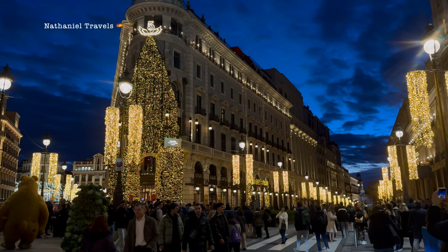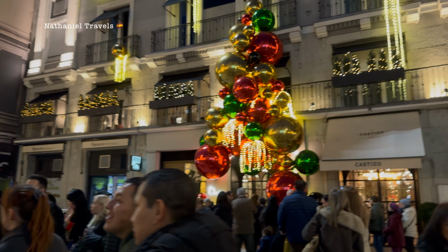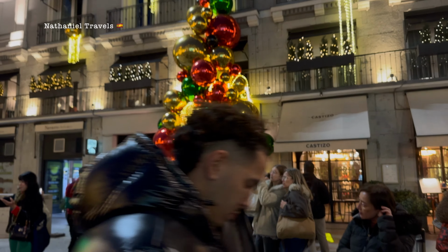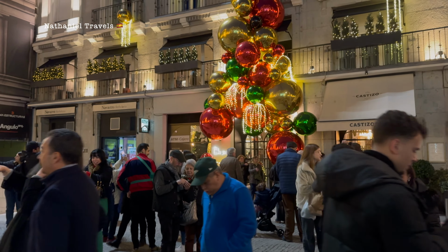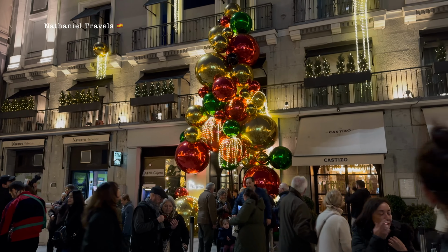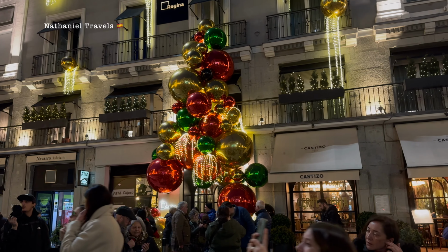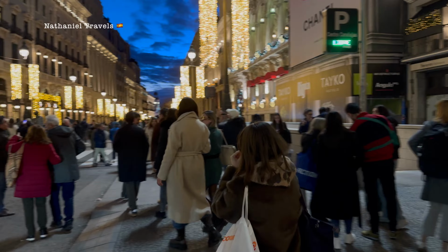Actually, in front of the Four Seasons Hotel, you have here another hotel. There are huge Christmas balls here, where you can see people taking photos and videos in front of the Four Seasons Hotel. There are huge Christmas balls, color gold, green, and red. Tons of locals and tourists.